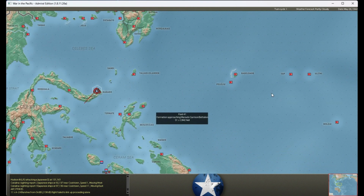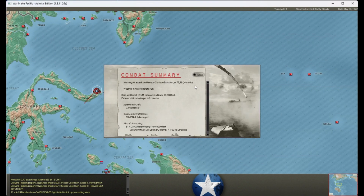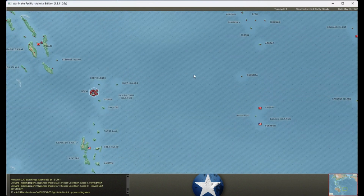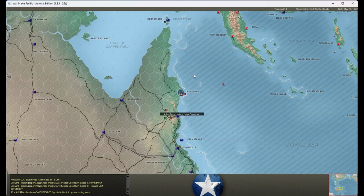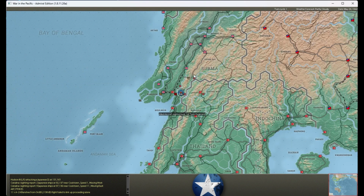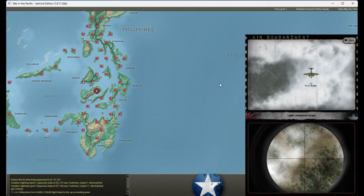Oh no. Well, we're going to be missing 11 Banshees on that raid over in Denny. Maybe that's a good thing if he has cap. Maybe we'll save some Banshees that way. He's bombing in moderate rain. Doing some recon in various areas. It's bombing Bacolod.